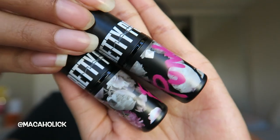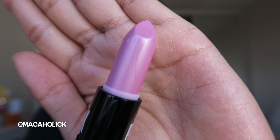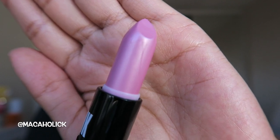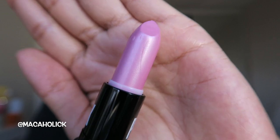And these are the two lipsticks. This first lipstick is a glaze finish, and it is called Glamour of Punk. Just FYI, it is two applications on the lips. First time I tried applying it, it did not show up whatsoever. So now it just gives a really subtle hint of pink to the lips.